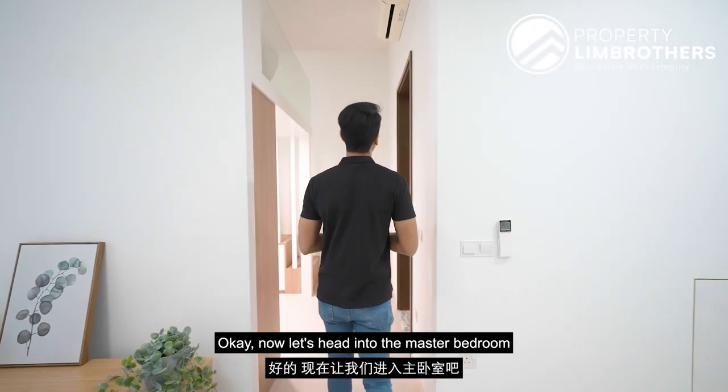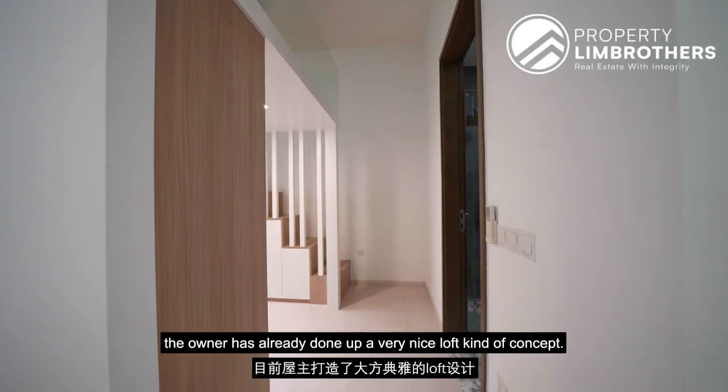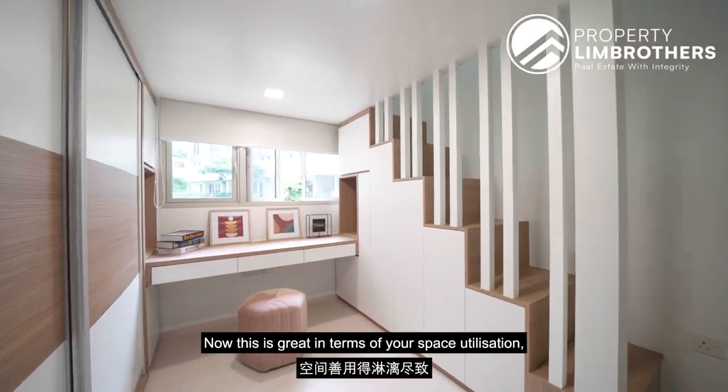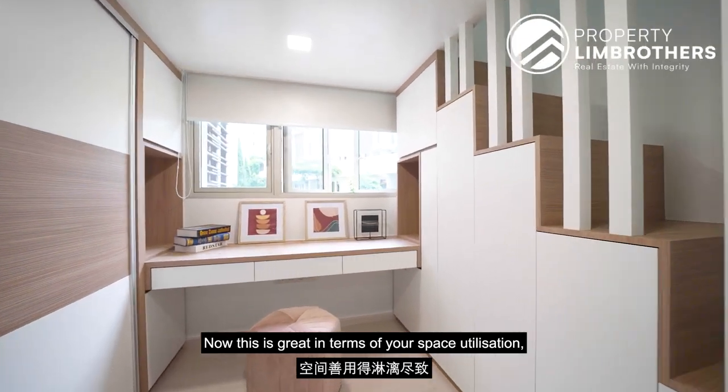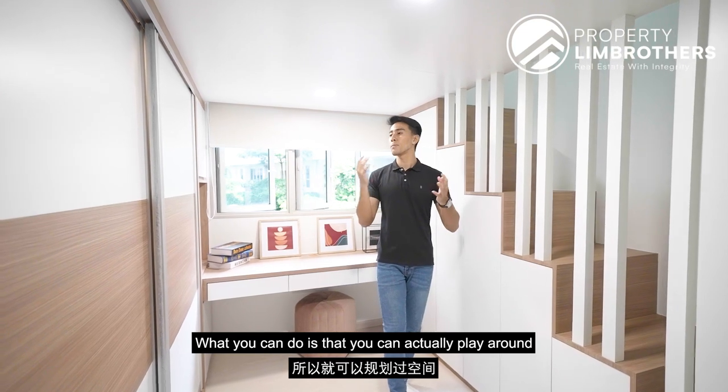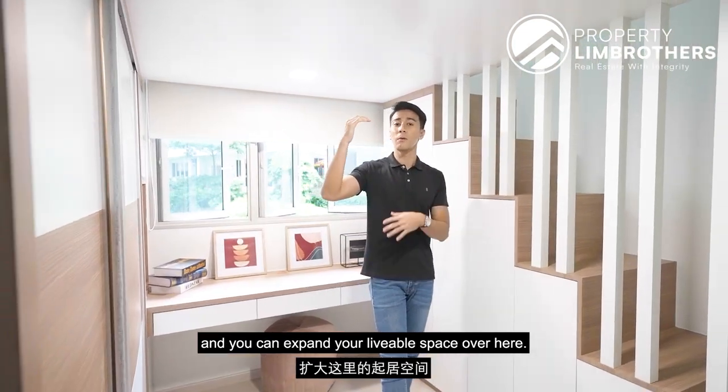Okay, now let's head into the master bedroom where you can see currently the owner has already done up a very nice loft kind of concept. Now this is great in terms of your space utilization because with a very high ceiling of 3.34 meters, what you can do is that you can actually play around and you can expand your livable space over here.